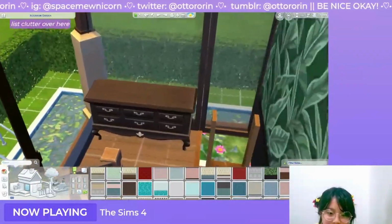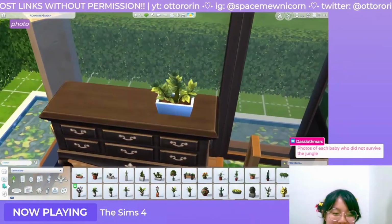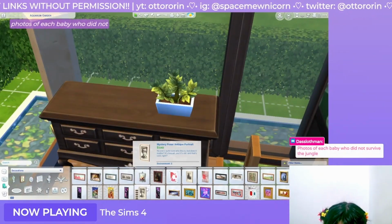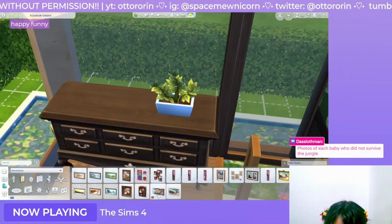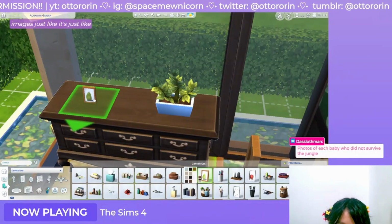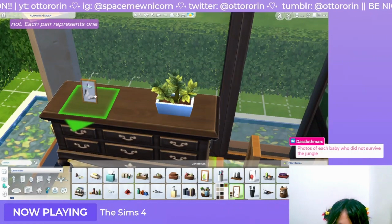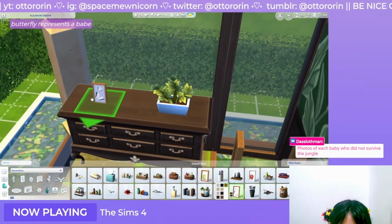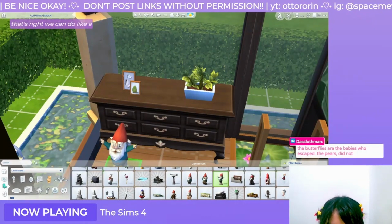What should we put? Photo frames, I'm thinking? Photo of each baby who did not survive the jungle? That'd be funny. There's an image of baby in debug. I can use that. Each pair represents one baby. Each butterfly represents a baby who flew away. Ooh, we can do a gnome to represent one baby. Oh!